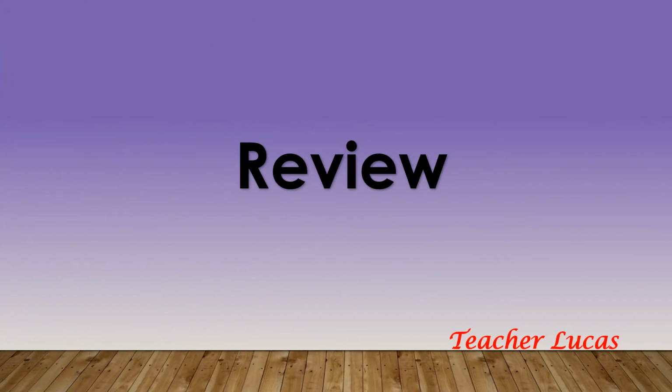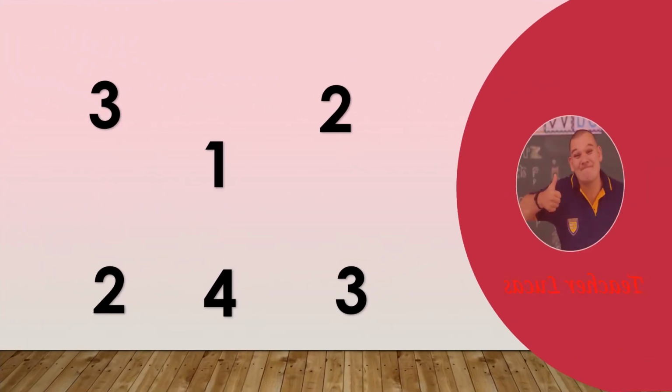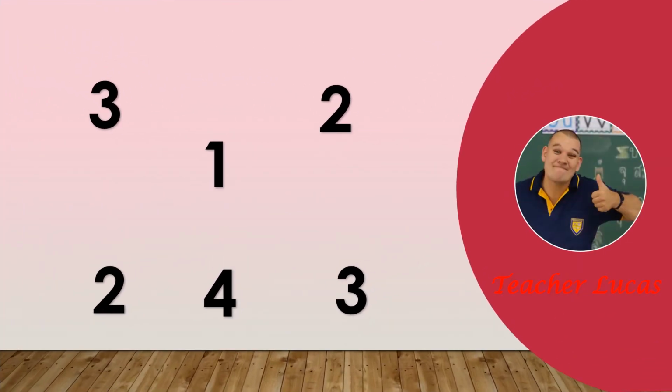There are trees. What are the numbers in there? Yes. 1, 2, 3, 4. Can you recognize number 3? Circle all the number 3.